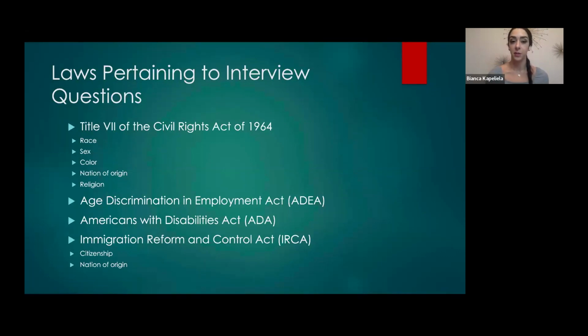So some of the laws pertaining to interview questions, like we were mentioning before: anything race, sex, color, national origin, religion, or ethnicity related is off limits. And that's something you can shape your questioning around. We can always support you with that. If anything comes up and maybe you don't know how to answer it in the moment, feel free to reach out, and we can give our recommendations.